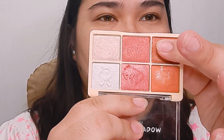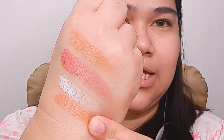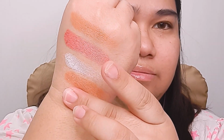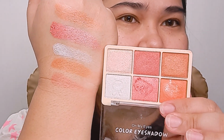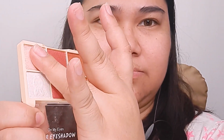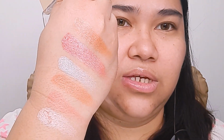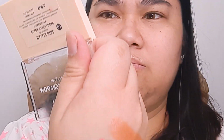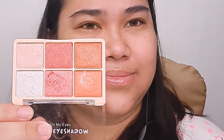So for the next row is this one. This is the orange bronze. I also like that color. So here, yes, and the center. It's light from its pan. You can see. Anyways, still nice color. And last, this shade. So this one is also a pearl iridescent, but with peach and pearl glitters on it. But the glitters are not big, guys. They're small. I mean, they're cosmetic grade glitters, so they're nice.